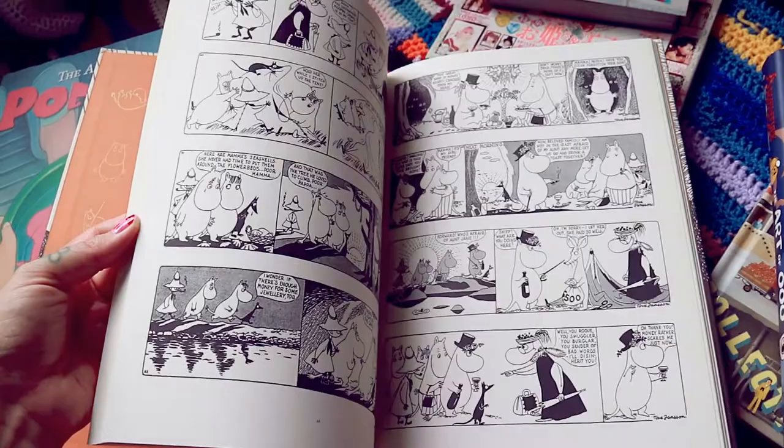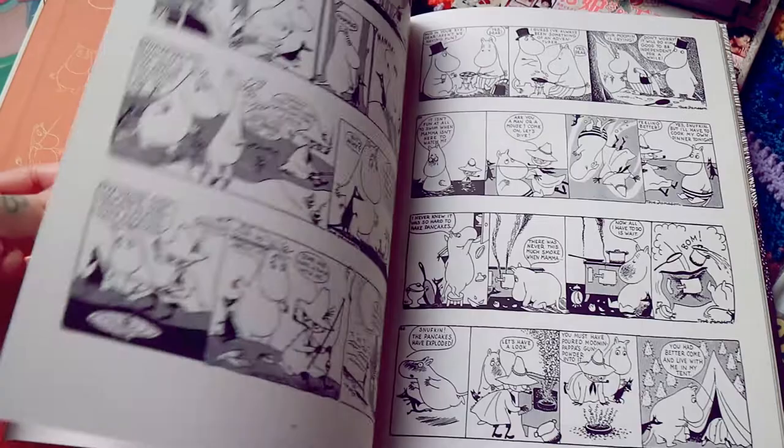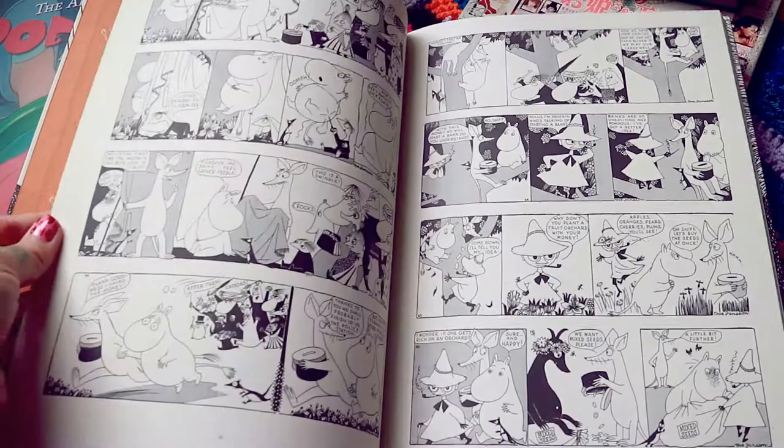I love how she draws, and I love the stories that she tells. And this is a very lovely book. It feels so nice.